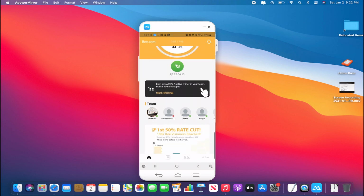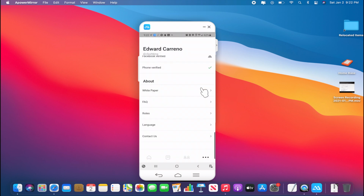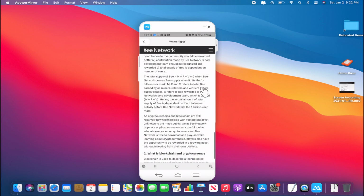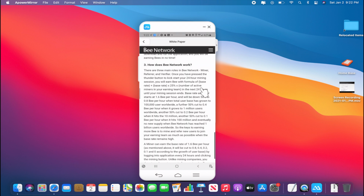Now if we come right here, go to the FAQ, so click on the three little tabs, we scroll all the way down to where it says white paper. You can see the table of contents, introduction, and I want to go all the way over here real quick. So it says, how does B Network work? There are three main roles of B Network: miner, referrer, and verifier. Once you have pressed the thunder button to kickstart your 24-hour mining session, you will earn Bs with formula of base rate plus rate times 25% times the number of active miners in your mining team in the next 24 hours until your mining session ends.